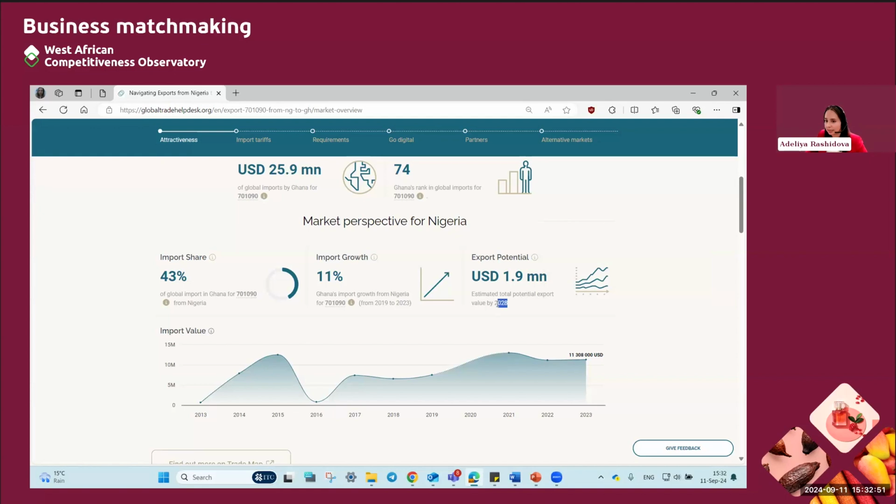$1.9 million currently is valid by 2028, and this is not the amount that the country can reach by 2028. This is how much they can export every year consecutively. Now here what we see is that Nigeria has been outperforming our potential estimations, and in 2023 it exported 11,308,000 worth of USD of those glass jars to Ghana.